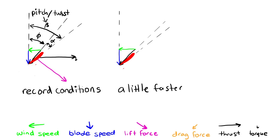If we increase the cart speed, the rotational speed increases and the relative wind speed moves closer to the direction of rotation, decreasing the angle of attack. So we need to twist the blade to get the angle of attack more similar to what it was at the slower cart speed. And that does increase the thrust compared to the slower moving cart.